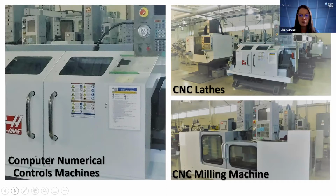Our second semester of the Mechanical Techniques program dives pretty deep into the CNC portion of it, which is fantastic because this is a really big thing in industry right now. So we give the students some fantastic training where they're making parts and manually making programs on this machinery.